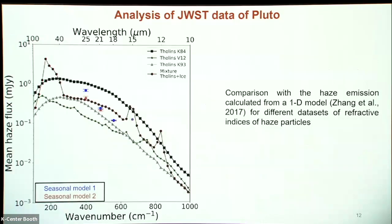This figure shows you the mean haze flux versus the wave number or wavelength. You see our points here, and we used a 1D model of the haze to estimate the haze emission, depending on different optical constants that we can use. So you see we use optical constants for tholins and also a mixture of tholins plus ice. And overall, we find that the mixture of tholins plus ice is a good sample to explain our haze flux here, and also the increase of flux we get at 15 microns.